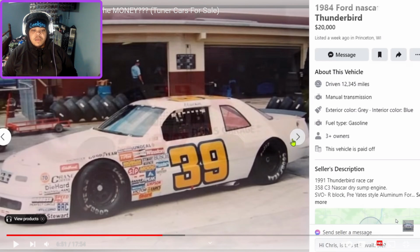Me personally, I would be trying to pull out at least 40 grand for it because you got to think about it. It is a race car. At that point, like he said, everybody would be turning their heads to try and ask, hey, where did you get this? How did you get this? And then when they found out that you got it for 20 grand, they'd almost shit their pants.